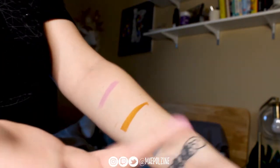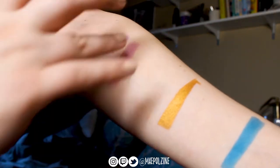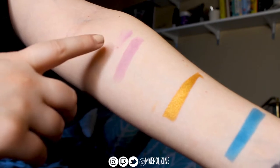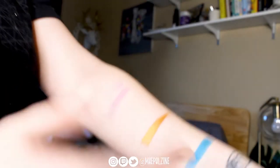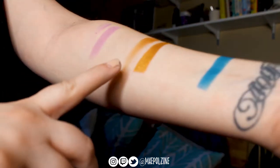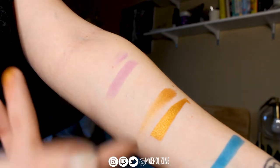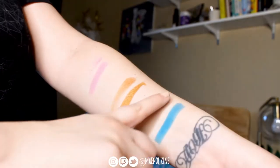Two little things. I'm just going to show you guys. See that? It's just nothing. It's the same brush I used when I did the ColourPop one. I just touch and go down. That one's not as bad, but it's not great. And then blue.